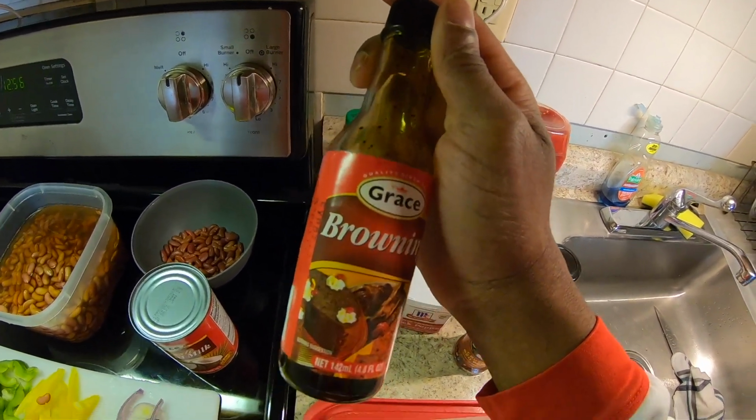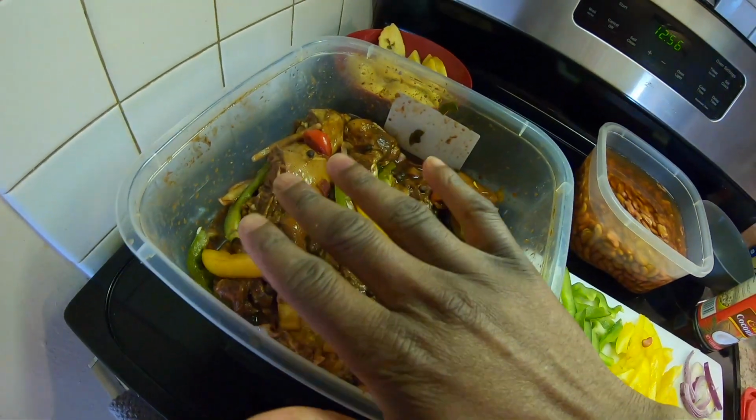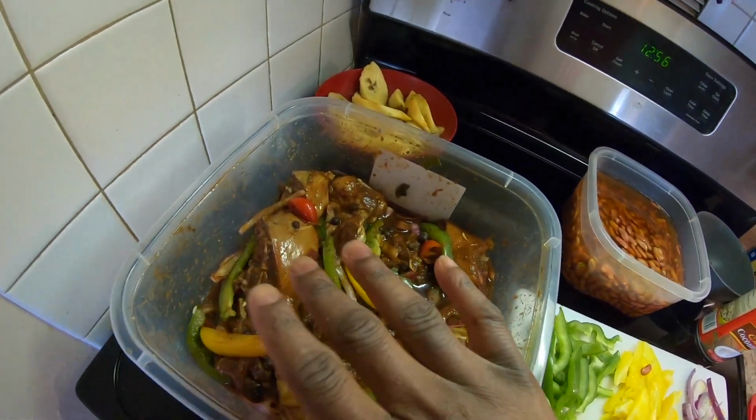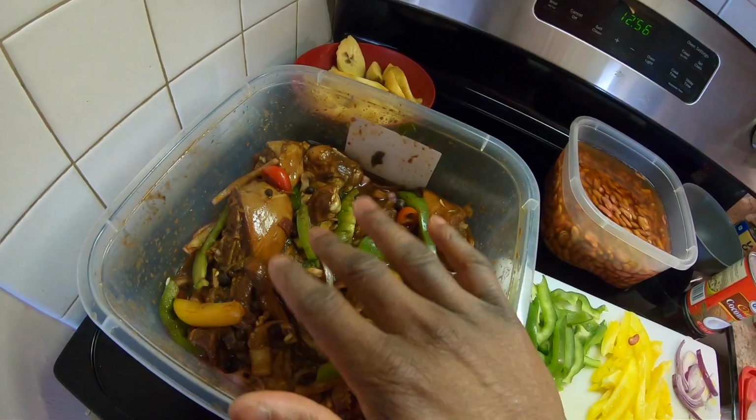You only need like a tablespoon of browning and that's it. So this has been seasoned since yesterday. So I'm about to get some good flavors with this stewed chicken because it's been sitting in my fridge for probably like 24 hours. Well, 24 hours, it's been sitting in my kitchen.